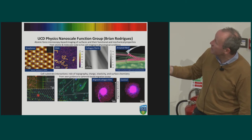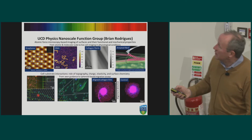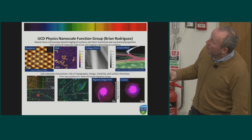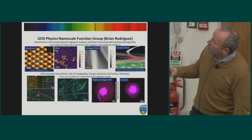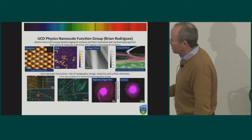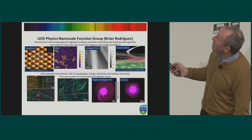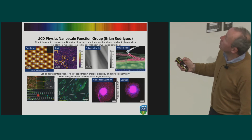One of the things that stands out here is this measurement of the tearing forces in an amyloid fibril. You can look at all sorts of different properties, elasticity, surface charge, chemistry, all sorts of things, and how they influence the behavior of nanoscale objects on a surface in a liquid environment, and presumably in a dry one too.